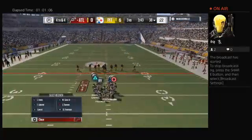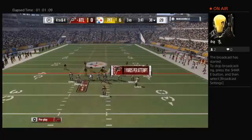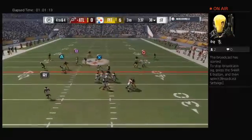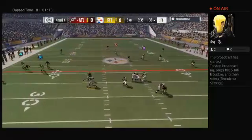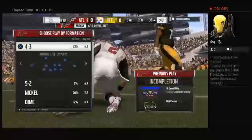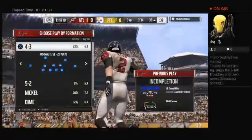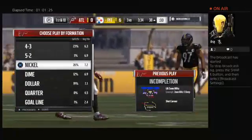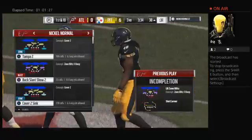NFL teams last year converted a little under 50% on fourth down. This is a bit tougher. 4th and 4. Here's Ryan to throw. A hit as he throws, and this is going to be incomplete. So certainly an interesting call there to go for it. And the Steelers are going to take over in excellent field position.